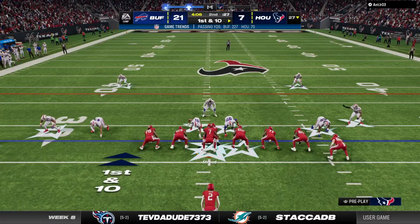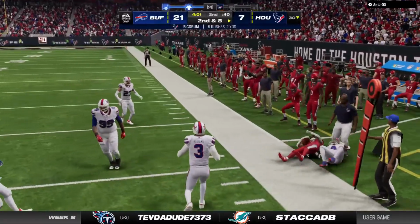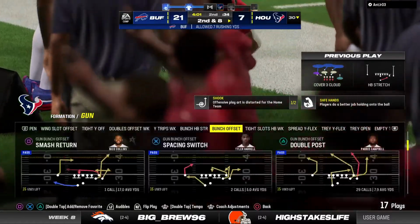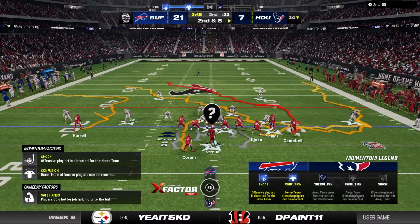They'll start this drive out on the ground. Give him a couple on the carry there. 2nd and 8. I think if they want to start getting back into this game, it behooves them to get better on 1st down. Yeah, certainly not what they were looking for there out of the opening play of this drive. 2nd down and 8.